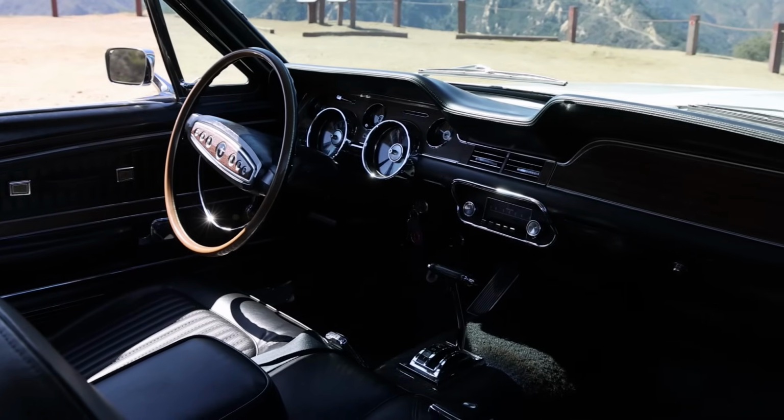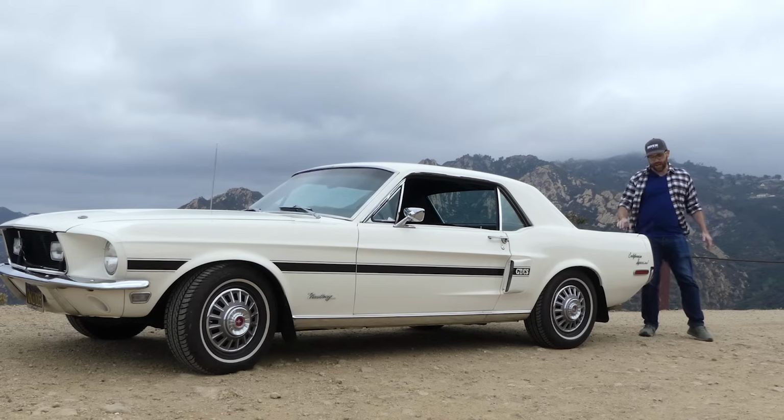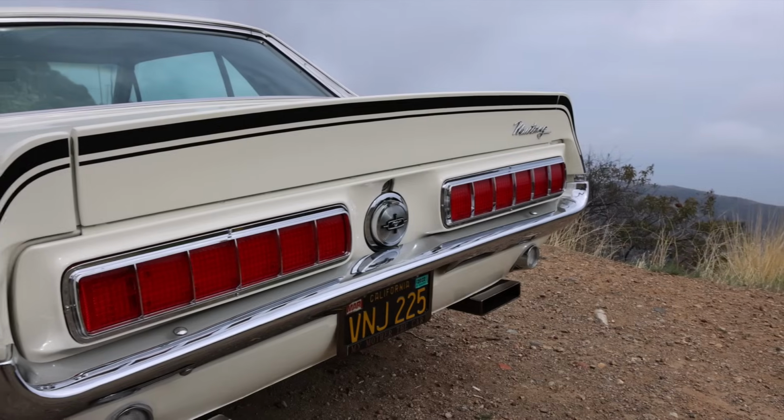All right, and over the badging here, the California Special badging, you do have that spoiler, and on the back, you've got Shelby style tail lights. Those are paired with a pop-out racing style gas cap.